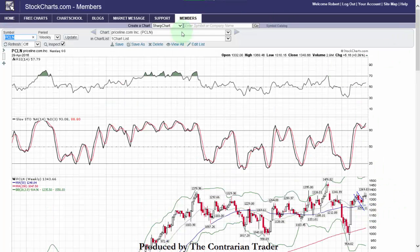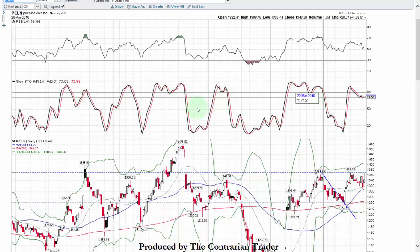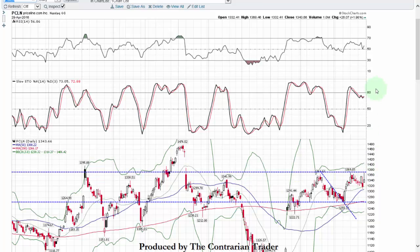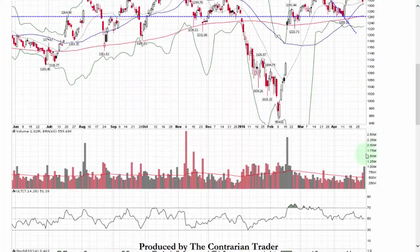So PCLN, I'm concerned about. Let's take a look at the daily chart. Yeah, they tried to rally it on Friday. It failed. Sellers moved in. You need to see a close above 1370. If you close above 1370, that gives you enough room to be confident that the shares could move higher. Until you get that, I would avoid the shares. This market is just getting weaker and weaker, and I would avoid shares unless it closed above 1370 on PCLN.